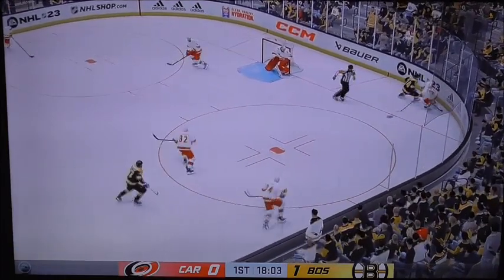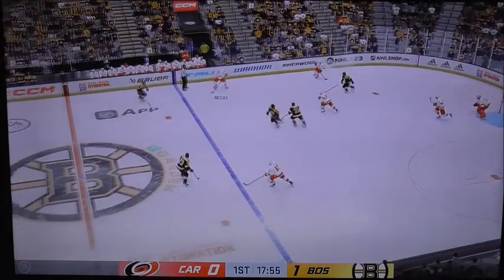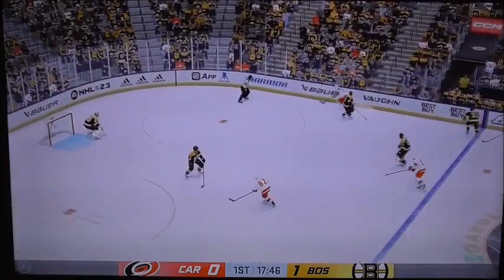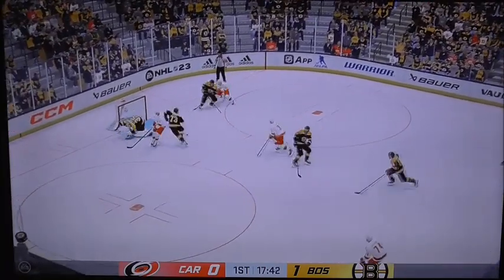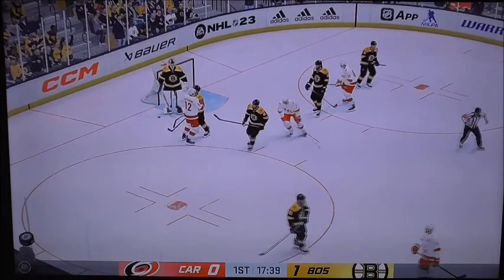Svechnikov has the puck right toward the corner of the wall. Passes over to Slavin. Slavin passes over to Necas. Necas on his way to make a move in front. With a change-up and a save by Ullmark. He will hold it with just 17:39 to go. Just getting started for the conference finals.